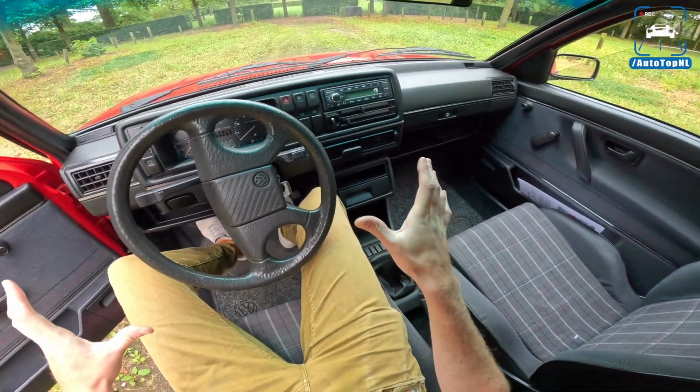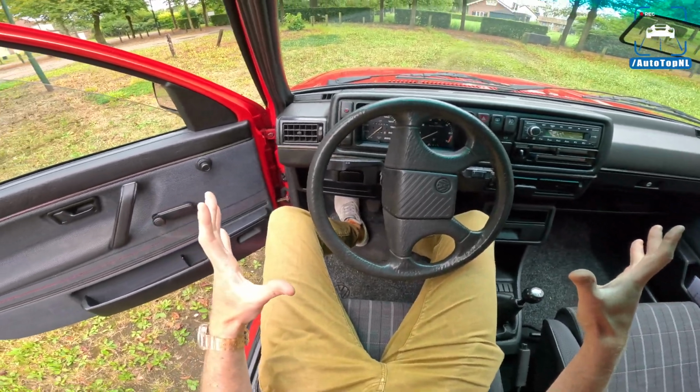I would absolutely love to drive one. If anyone has one, please contact us.